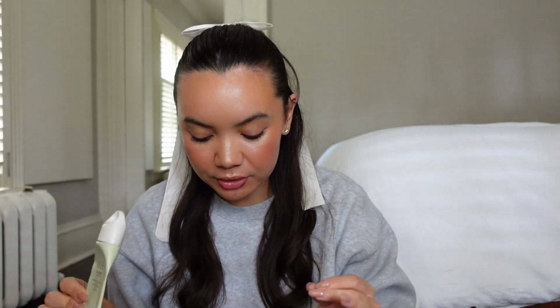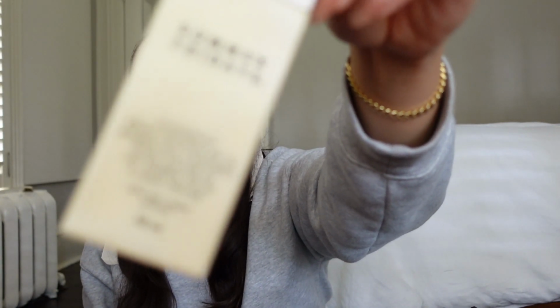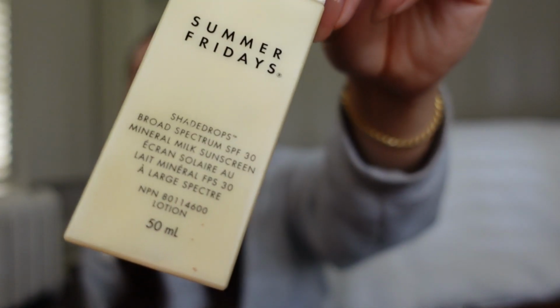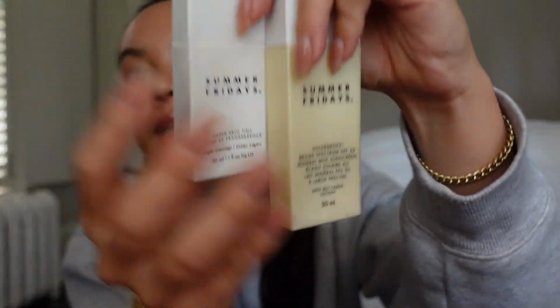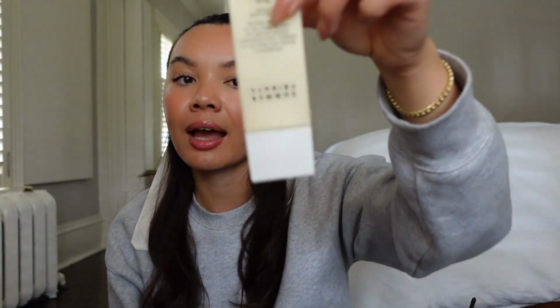I have transitioned to using the Summer Friday shade drops and the Summer Friday sheer skin tint. So I've been using these two as a combo. I have a lot in here because I use this quite liberally every day, and then this is only when I'm wearing makeup or need to even out my skin tone. But this is almost done and I have a second one.